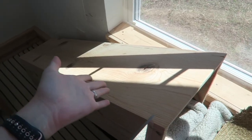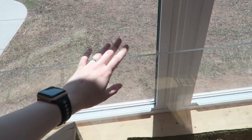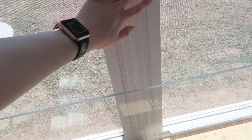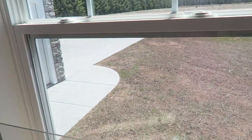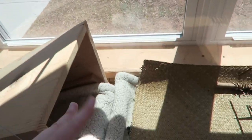So first we have their ramp that comes up, and then I have plexiglass guarding the window, just because I think this is wood and the bunnies could potentially chew it, and replacing windows is really expensive. So we just have plexiglass up so that they can still see, but it's protected. So that's what we got there, and then they can just look outside. Not like they really do, but they like sitting in the sun.